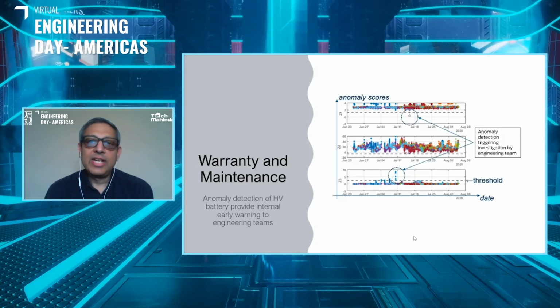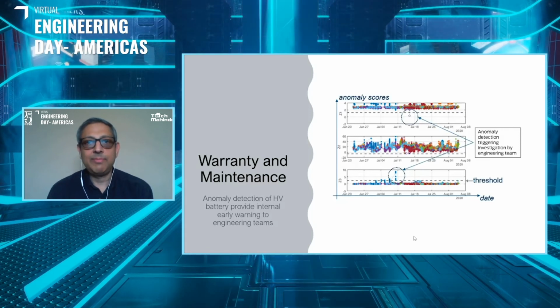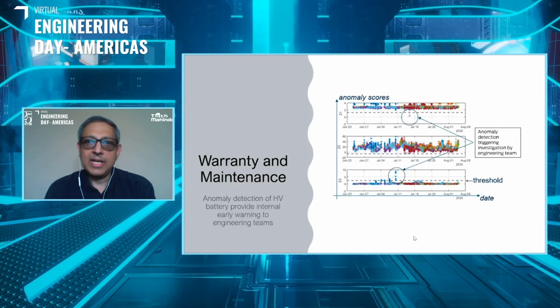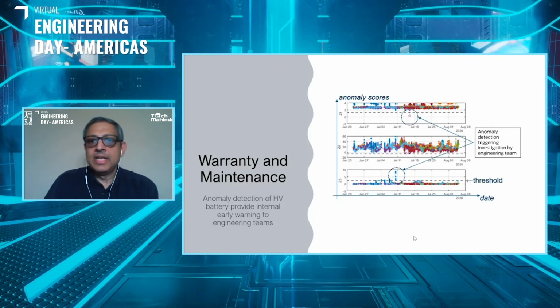The trick, or the smarts, here is to set that threshold. You don't want the threshold to be too sensitive, so that every little blip is sent to the engineering team to discover. But at the same time, you don't want it too relaxed, so that you send the trigger right before the DTC or the fault is being set.